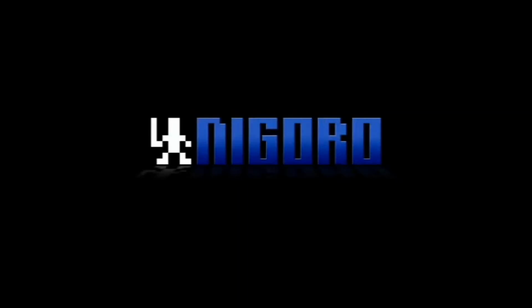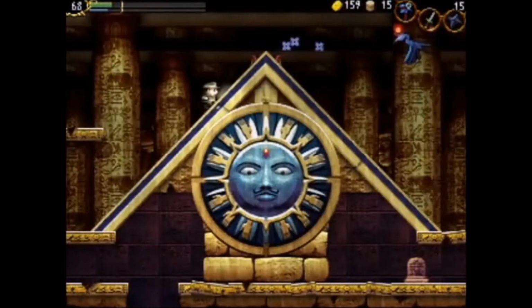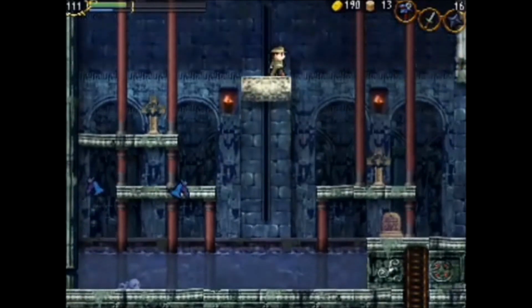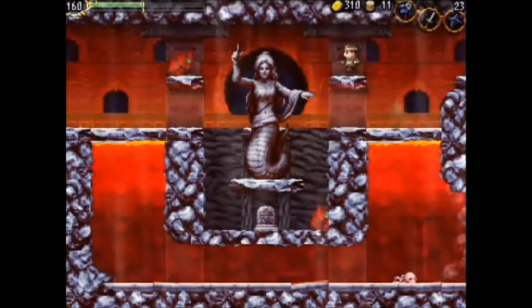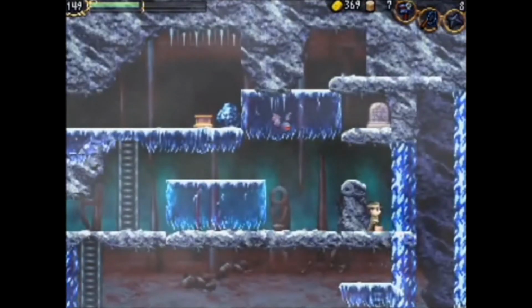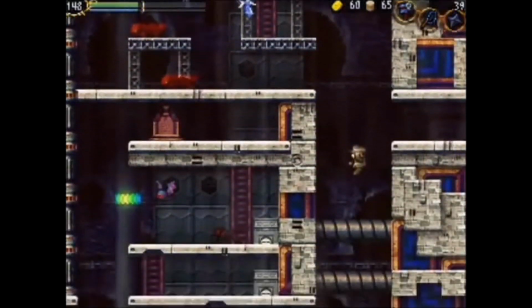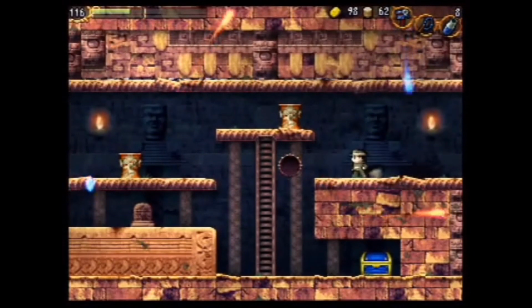La Mulana by Nigoro, which is a tough-as-nails, ultra-uber Metroidvania. It out-Metroidvanias Metroidvania, which, okay, there's not actually a game called Metroidvania, but it's tougher than most Metroidvania-style games because there are so many places to go, so many puzzles to solve. It's like every room you go into is a challenge just to figure out how to unlock what you need to do and get moving.